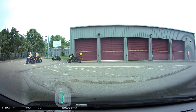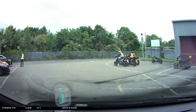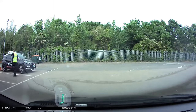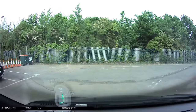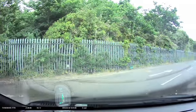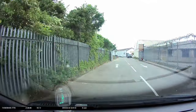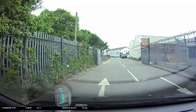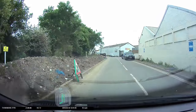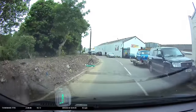Her initial drive, as she comes out, she looked, she gave a signal, she positioned herself correctly towards the fence. Made reasonable progress, as you'll see from the speedo. It was about 10 miles an hour coming out the test center. So this test was about 1:35 in the afternoon, where she's going down this road. It wasn't that busy, so she's making progress a little bit.